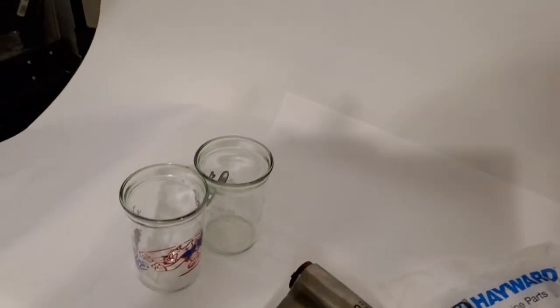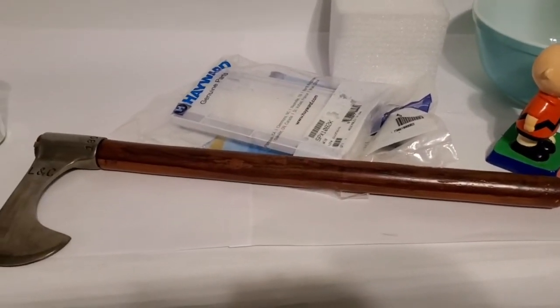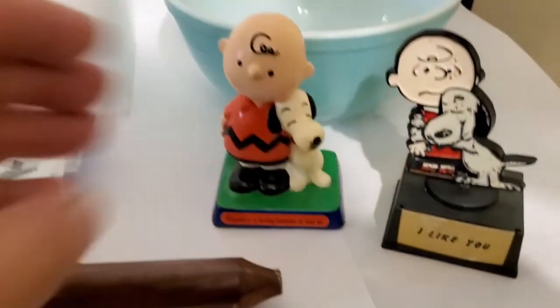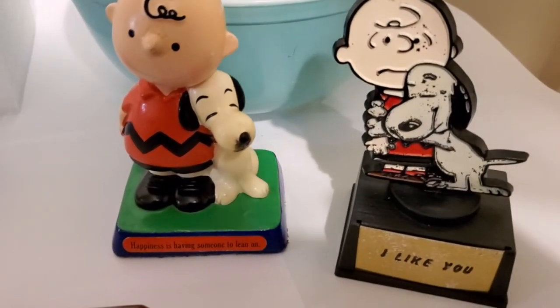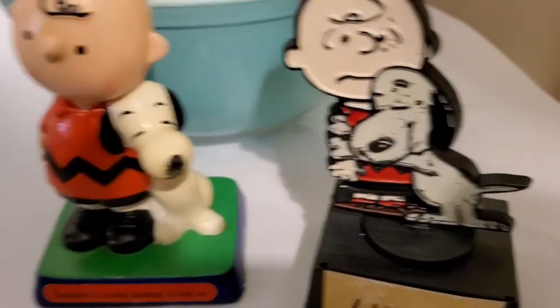It's got the end there, the handle, as you can see. Pan out a little bit and give you an idea. But sometimes it's best not to lose track of selling some of the smaller stuff. Like this kind of stuff, believe it or not, is still selling. This is old Charlie Brown stuff. And this kind of stuff is selling.